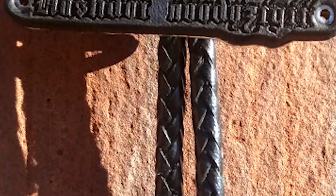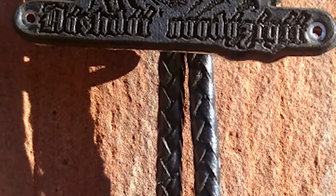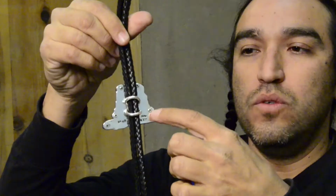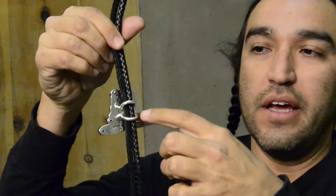Hello, my name is David Sloan. I say David Sloan Dashajini. I'm taking the jewelry class at the Poeh Center. I made this bolo tie with a tiger that's been etched in leather with a laser cutter, and then riveted it to a piece of silver that I fabricated, the little thing that holds the bolo tie.